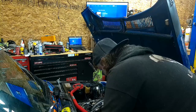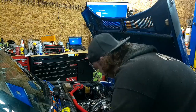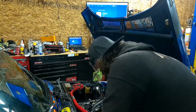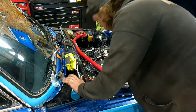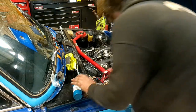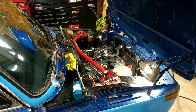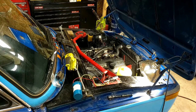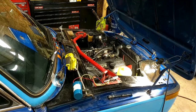Unplug that. We're going to reconnect the old coil again, except, actually, remember to put the HT lead back into it. Man, that could have been a problem. All right, let's twist it off. Oh yeah, she's definitely cranking like she's out of time.